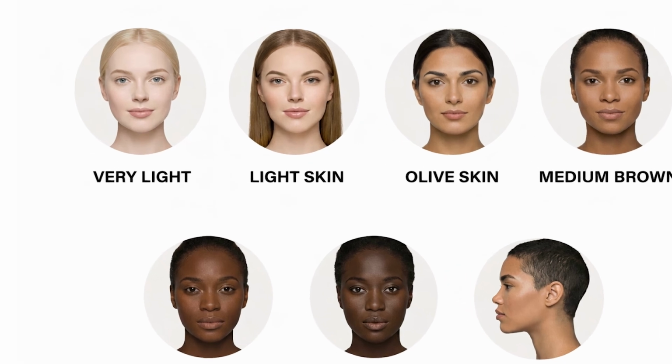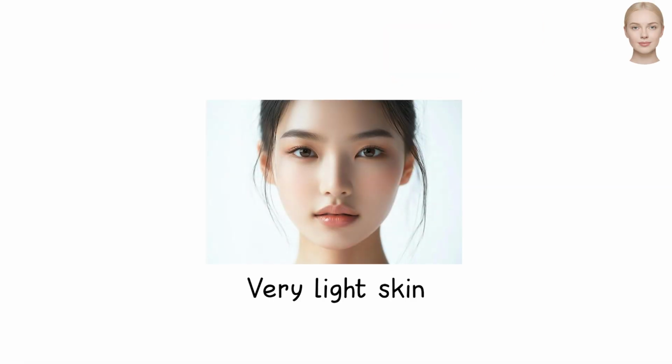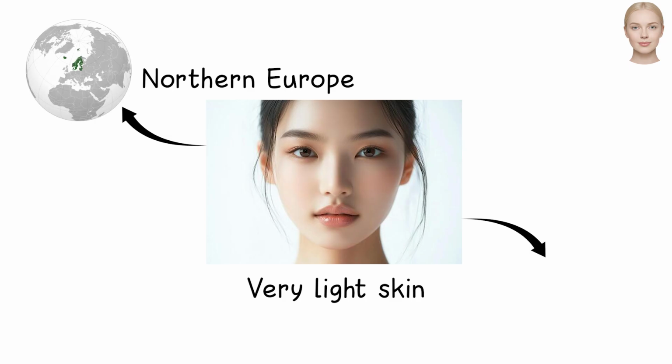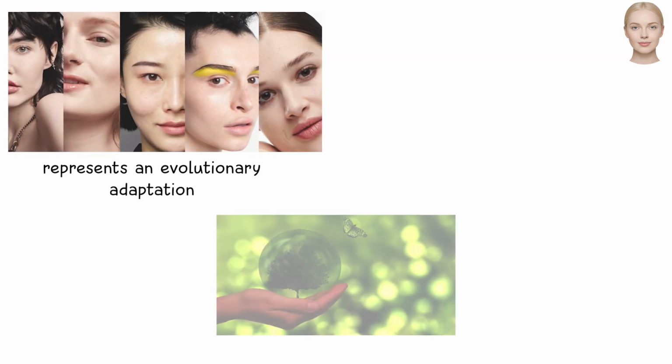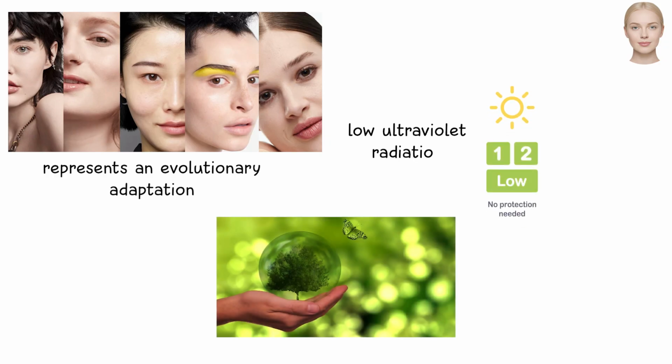Very light skin, porcelain to ivory tones. Very light skin, often associated with regions of Northern Europe and parts of Northeast Asia, represents an evolutionary adaptation to environments with low ultraviolet radiation.